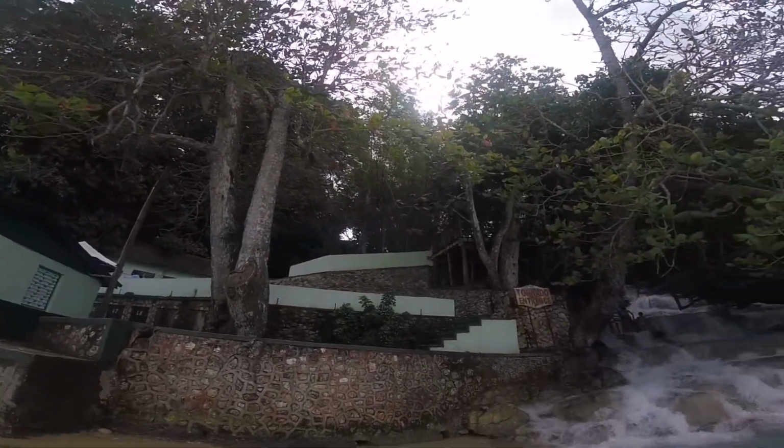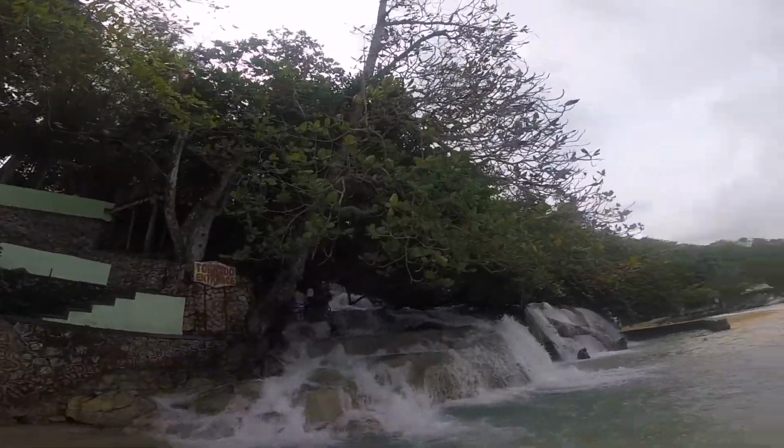This is called the tornado entrance, where the falls empty out into the beach.